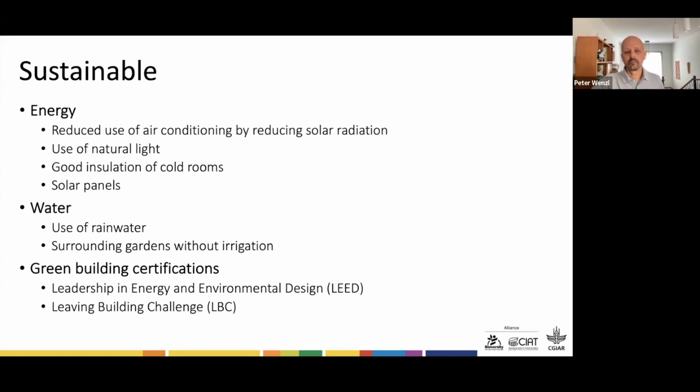there was a clear call to reduce essentially electricity consumption, mostly by air conditioning and also, of course, cooling the cold rooms down. So there was an idea to reduce the solar radiation that hits the actual buildings where the collections are being stored. Wherever possible, we should use natural light to reduce lighting requirements. Cold rooms should be appropriately insulated, of course. And very early on, there was already a plan to link up the building to an array of solar panels to produce renewable energy to the extent possible. And I'm going to talk about it a little bit later on.